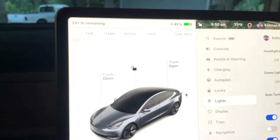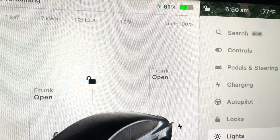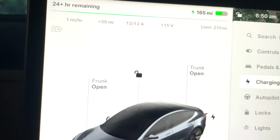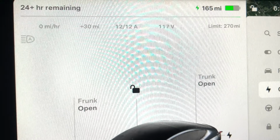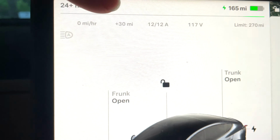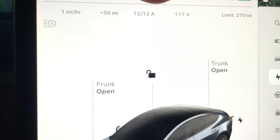And she came home pretty late last night at like 40%, and it's at 61% charged right now. So here, as you can see, you could toggle between the percentage and then the range by tapping. Well, there we go. So we have 165 estimated range here, and you can see we're charging. So she added 30 miles of range since last night. Right now we're pulling 117 volts from the outlet.